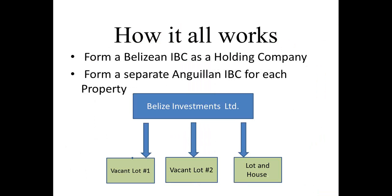Now, here's a little example of how owning in an IBC works. Let's say you're buying property down here for investment and personal use. Let's say you have a variety of reasons that you're owning. What I suggest is that you go down to British Caribbean Bank and open up an offshore account and hold that offshore account in an Anguillan or Belizean IBC. Just hold it in a company, all right, not your personal name. And then with that company, you can start to buy investment properties.